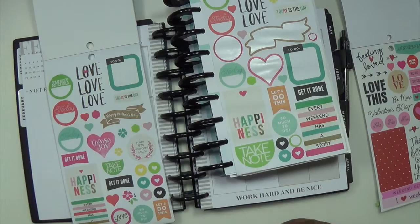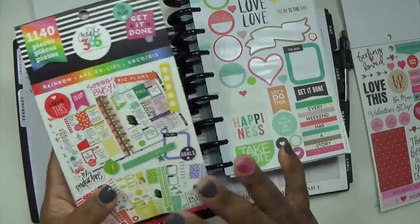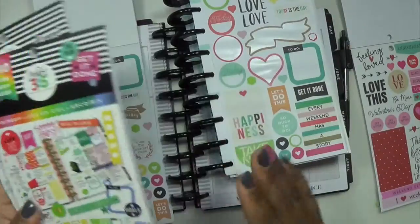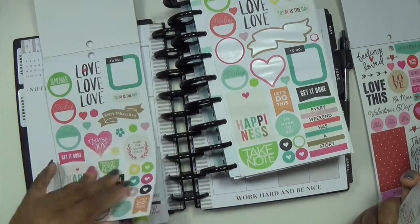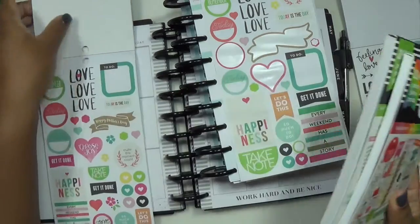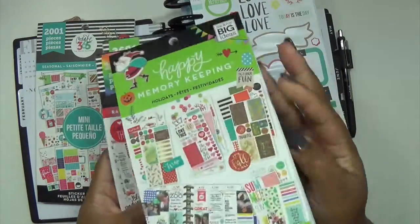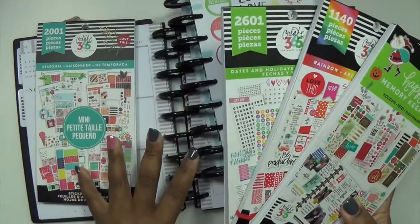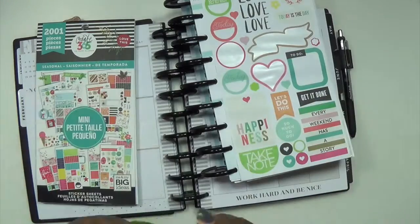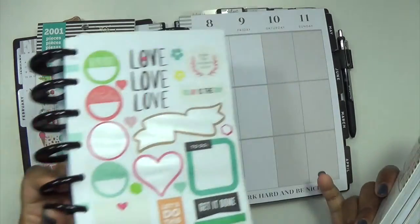And I've also taken hold of these as well, just in case, so I can get some more of the pinks and reds to go along with this spread. Because like I said, there's not much from the seasonal themselves. So basically, I'm going to be using the seasonal packs and grabbing stickers from these as well. So hopefully I'll be able to get a week of Valentine's stuff from it. Fingers crossed anyhow.